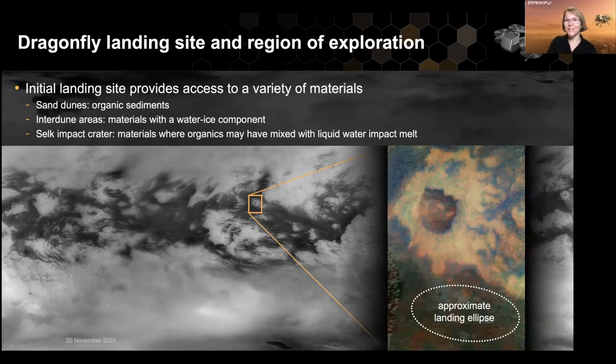You can see this image here, but it's really landing first in one of those dune fields, those dune seas, where we can access that organic material that is forming those dunes, and also access these interdune areas where, from what we've been able to measure from the flybys, you can see stretches of exposed bedrock water ice. And then ultimately we want to traverse up into Selk Crater to get to the materials where there had been melted water in the past that mingled with organics and now has frozen over, because we want to know what kind of chemistry took place at the time when it was water and what kinds of molecules we can find there.